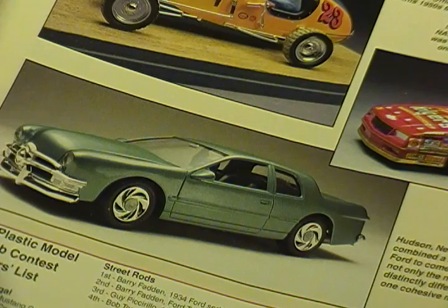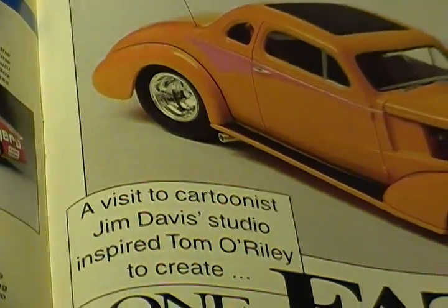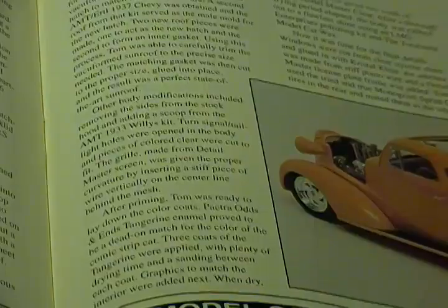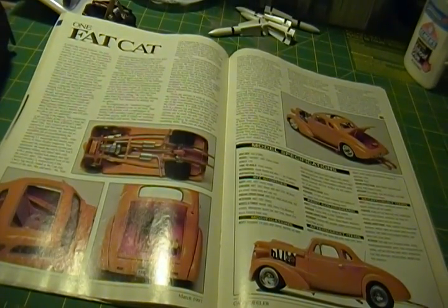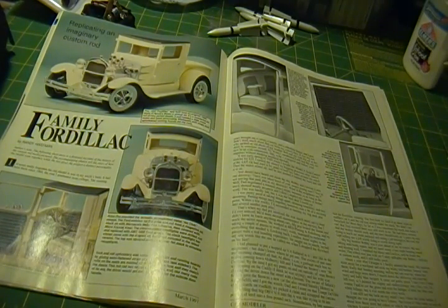It's a 92 Cougar with a 49 Ford. I think that was a real car that was actually made. That's pretty cool. It's like a coupe. It's pretty neat. It's pretty detailed, like that. It's pretty neat. Kind of a drag car type thing. And this is the Ford that's on the cover.